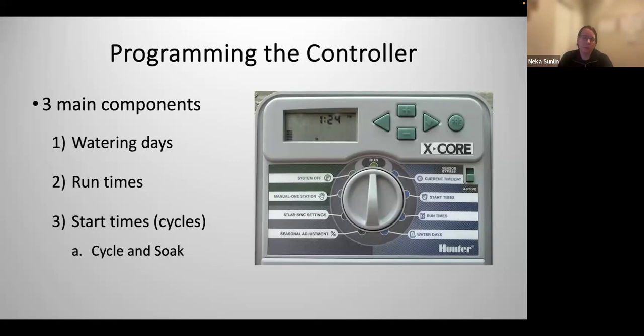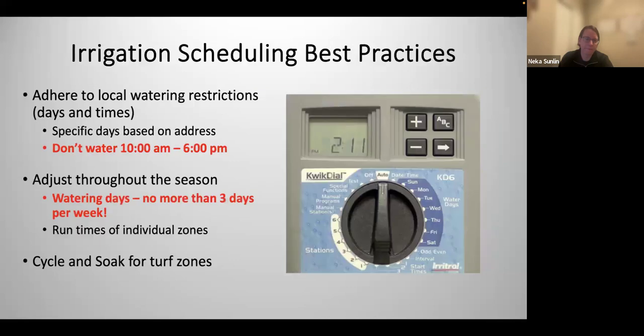And then almost all control clocks have the ability to do multiple start times or cycles. And we're going to talk more about cycles in this section of the presentation, because it's very important to be able to do what we call cycle and soak. And we'll get into that more next.